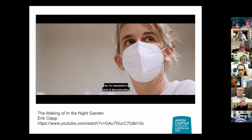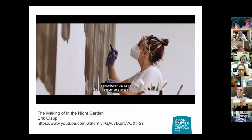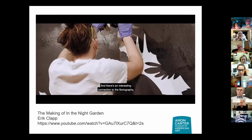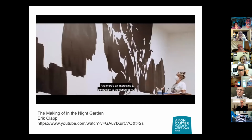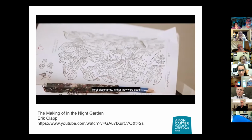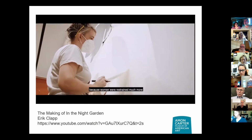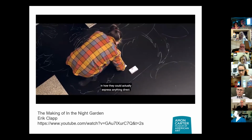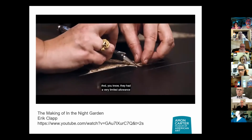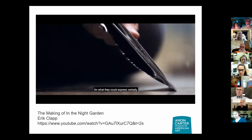So I'm interested in deconstructing old symbolism that we've through time tended to attach onto nature or gender. And there's an interesting connection to floriography, floral dictionaries, in that they were used by both men and women, but used more frequently by women because women were restrained much more in how they could actually express anything direct, and they had a very limited allowance for what they could express verbally.